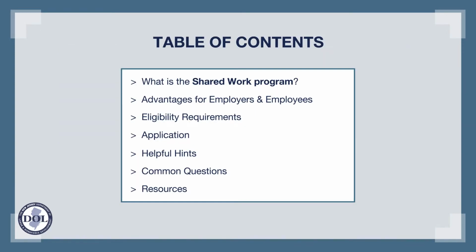This webinar is designed for employers to better understand the New Jersey Department of Labor and Workforce Development's Shared Work Program. In order to do that in the easiest way possible, we've broken this webinar into the following sections. What is the Shared Work Program? Advantages for employers and employees. Eligibility requirements. Application. Helpful hints. Common questions. And resources.